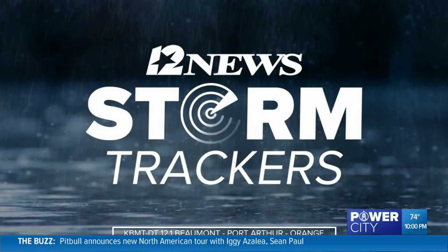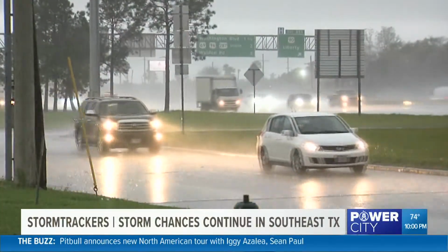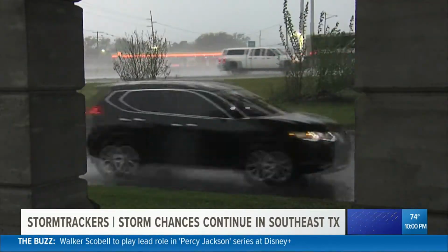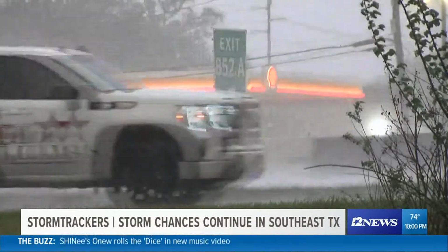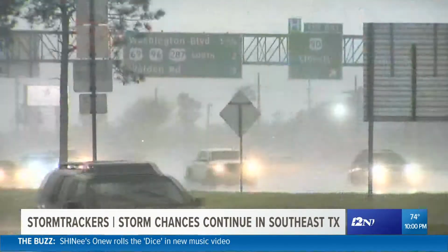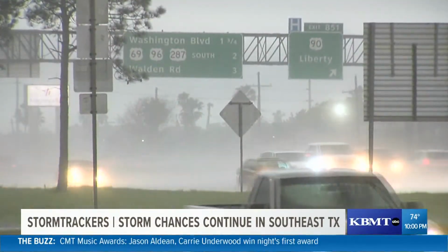And we begin with the 12 News Storm Trackers. Get ready for the possibility of more rain tomorrow. And new flood monitors will be getting a real workout. The sensors will offer crucial storm data in real time for Southeast Texas. We'll look into the project that makes it all possible in just a minute or so.